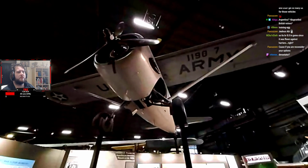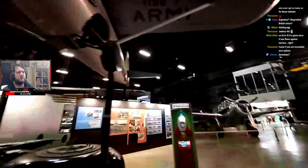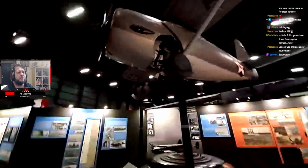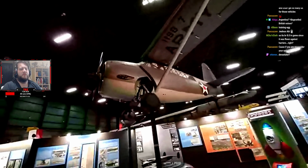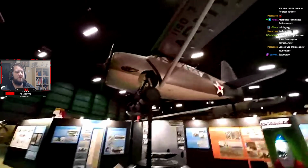We've got the O-52L up here. The O was an observation aircraft. That designation was retired before the war. As you can see, there's a lot of room to look out those windows there.